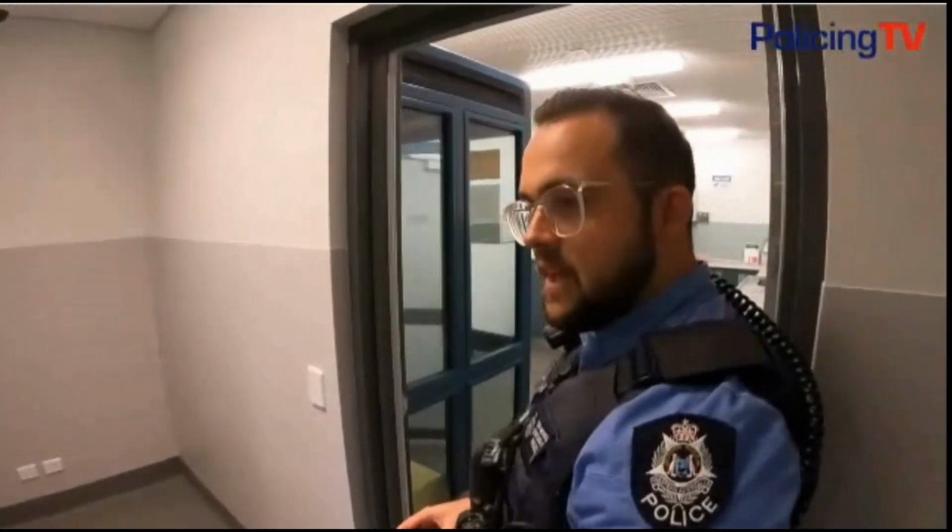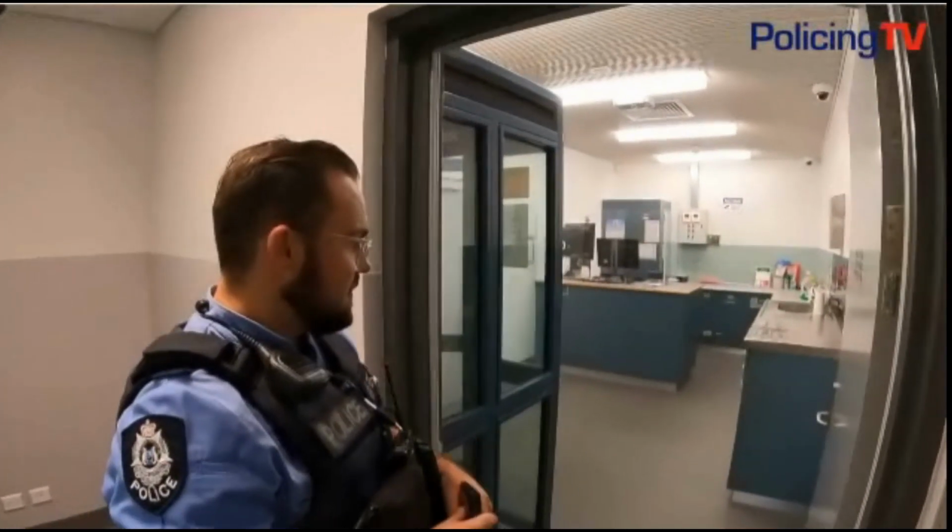Two holding cells. You take prisoners from here to the main Perth? Yeah, they generally either get released here, released to summons, or released on bail. But if they're being remanded and have their bail refused, they'll get taken to the Perth Watch House where they'll stay overnight, and then they'll go to court in the morning, and then the magistrate will decide what's going to happen from there. Okay, and we're walking through the process as if they're being released rather than coming in.